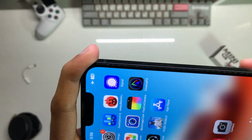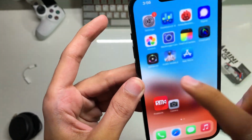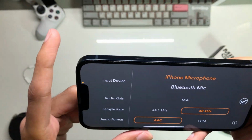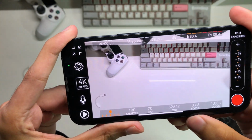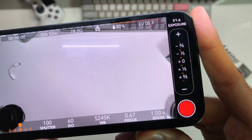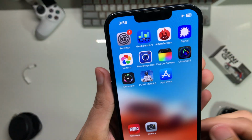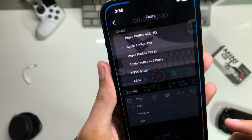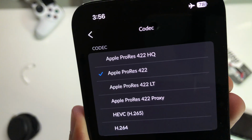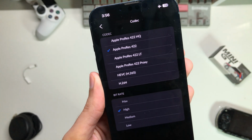But if you need pro camera features, you can use this app called Pro Movie that I bought, and it's working perfectly. You get manual functions just like a real camera or a pro mobile phone, and you don't need to buy a pro mobile phone or different cameras. With Blackmagic, you can record up to Apple ProRes 422. You do not need to buy a Pro series iPhone to get this feature.